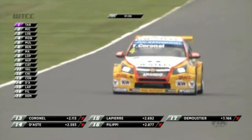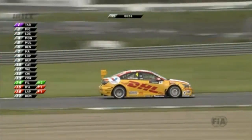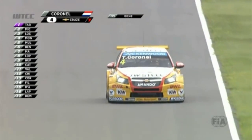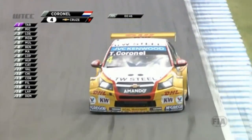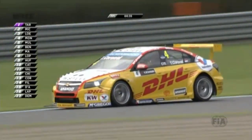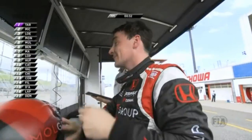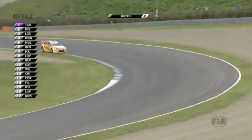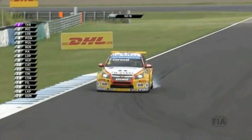Although Tom Coronel is no longer below Gregoire Demoustier, so, however, he'll be utterly unthrilled at being 2 seconds behind. Utterly unthrilled. I know it's not a word. Nico Lapierre in 16th place. And this is going to be hard work for Lapierre, who I do rate as a driver. He's a very good sports car driver, and he's bright and he's fast and he's good at learning things, I guess, but a track he's never seen, car he's done 2 days testing in. It's not enough to get your head around how to drive these cars.